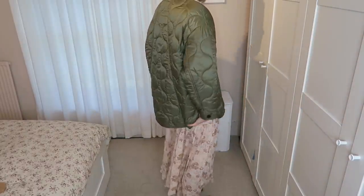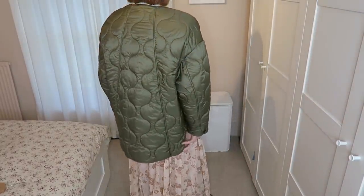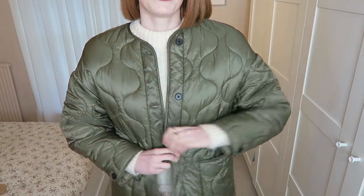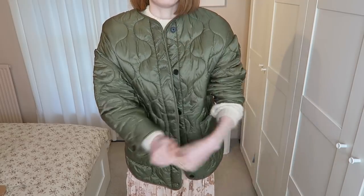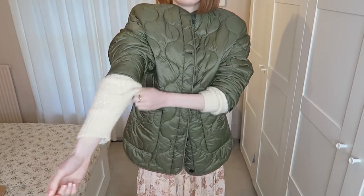And I love the silhouette at the back. I love the shape of it. And this was from Mango. I think it was about £50. I think I managed to get a really good deal on this. You can also roll the sleeves up and that can look quite cool.